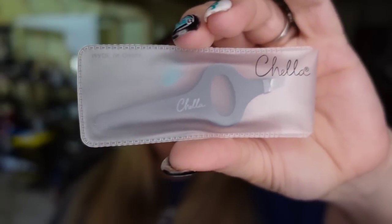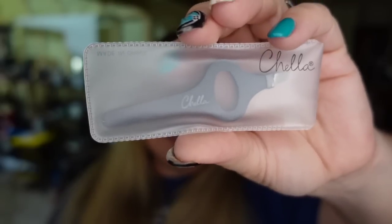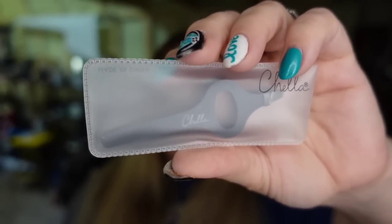And then out of one of my BoxyCharm boxes, a little pair of tweezers. These sold for $6 on Mercari plus shipping. So they're about break even, just getting me some money back on my monthly subscription box.